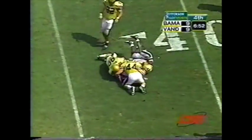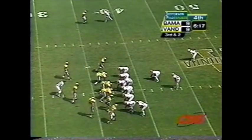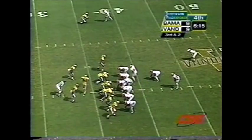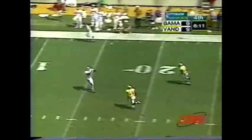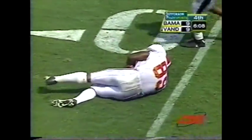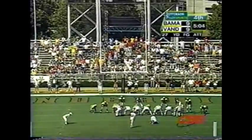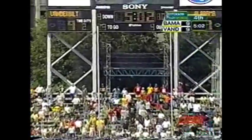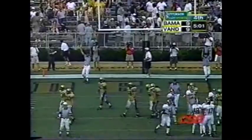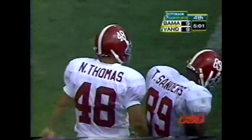Sam Collins complete, popped at the 38. That's a couple of yards shy of the first down. Wide open is Sanders, and he caught it at the 10. First down, Alabama. Will try from 27. He hit the upright from 41. No upright was going to stop that. He hammered it through the goalpost.